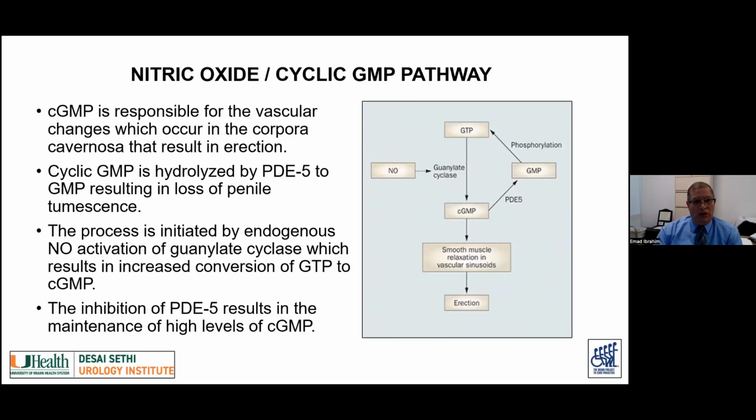We also know that the nitric oxide and cyclic GMP pathway works the same way in men with SCI as in able-bodied men. We need cyclic GMP for the penis to become rigid, and PDE5 is the one that hydrolyzes it. That's where the PDE5 inhibitors come into the picture, and we'll talk about it in the next slide.